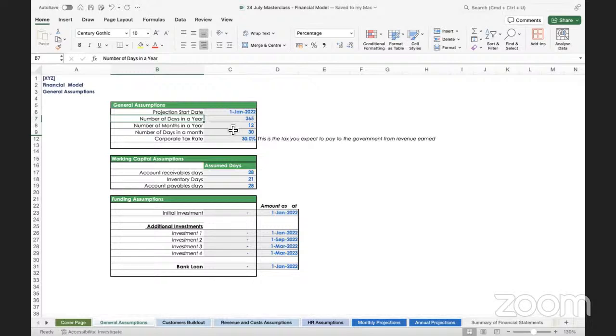For example, you know, when is your model beginning? What are the days in a year? These are standard things. Months in a year. You're going to use these numbers to compute your projection, so it's always good to keep them somewhere. As you can see, they are green, so if you change them, you don't break your financial model, right?